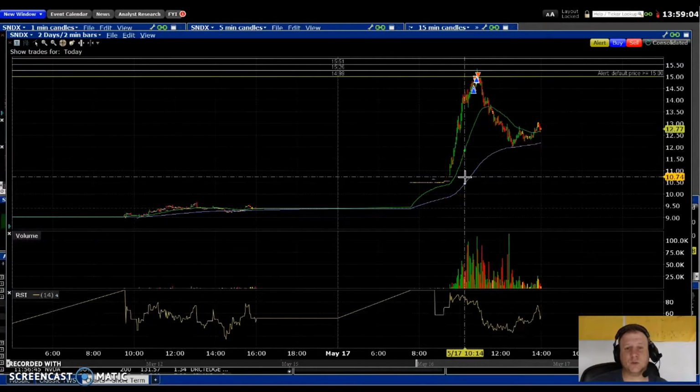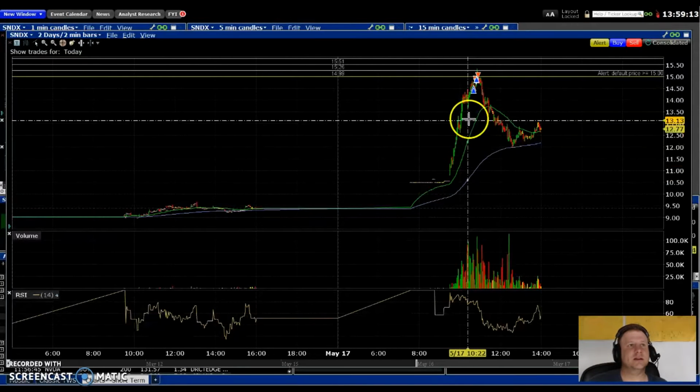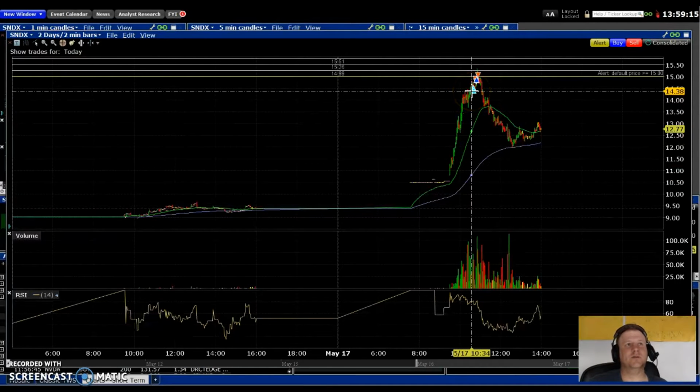So I decided today I'm going to see if I can get in on a dip. Normally my strategy was that I have a high FOMO, so I get in as soon as I see something breaking a new high, and then I kind of suffer because it normally just plummets. So today I made a conscious decision to not get into SNDX unless it broke below 14.50.